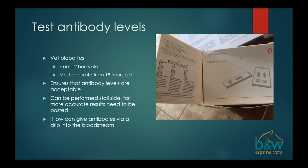So how do we know that the foal's got enough antibodies from the colostrum, i.e. consumed enough colostrum? Well, to do that we need to do a blood test. So you can do it from 12 hours old, but it's most accurate from 18 hours old. If you think back to when those gut boundaries start closing over, then we need to wait for those to close, because otherwise it could still be taking in more antibodies and we could get a false low result.